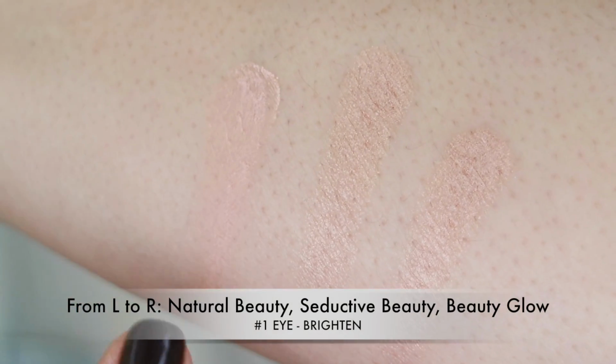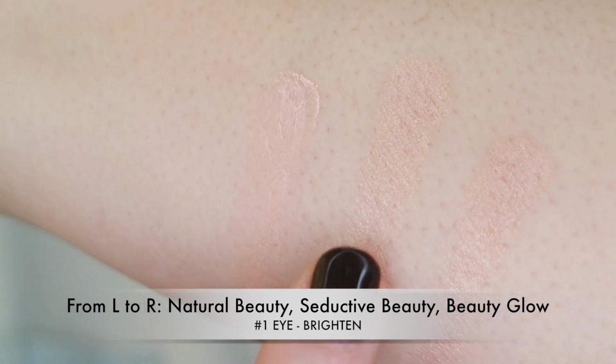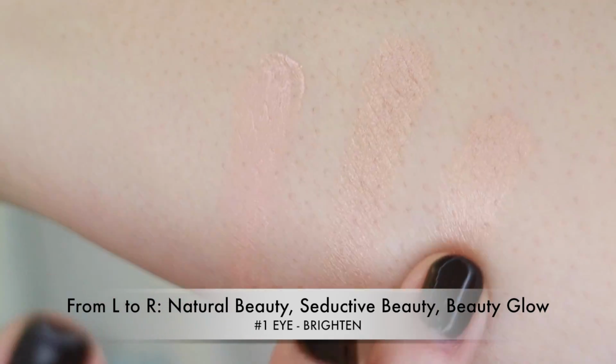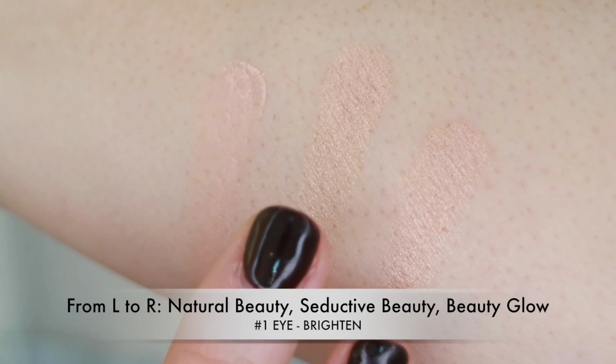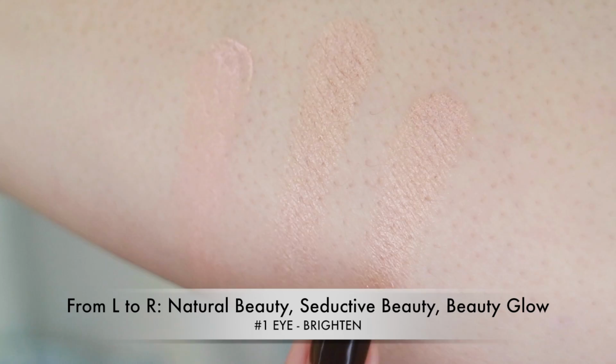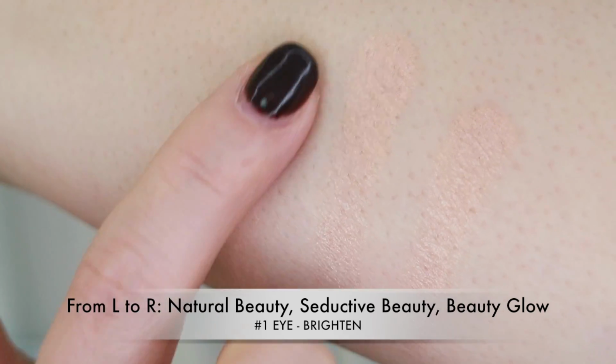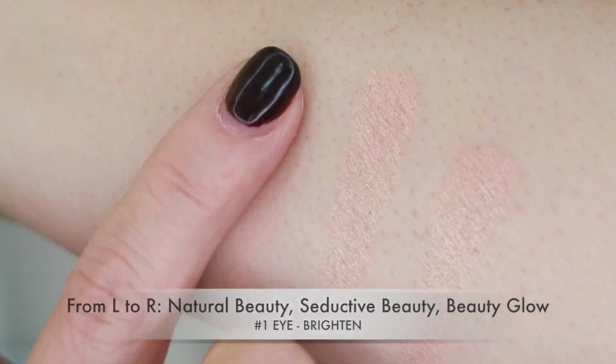So here is the first eyeshadow from all 3 palettes. This is the Natural Beauty, Seductive Beauty, and then Beauty Glow. This is the newest one. And you can see that these 2 are fairly similar. This one is just a little bit warmer in tone. And then this one is the matte one from Natural Beauty.